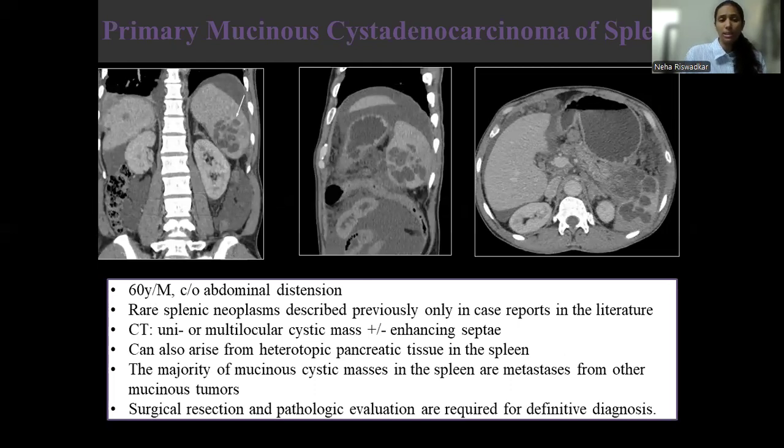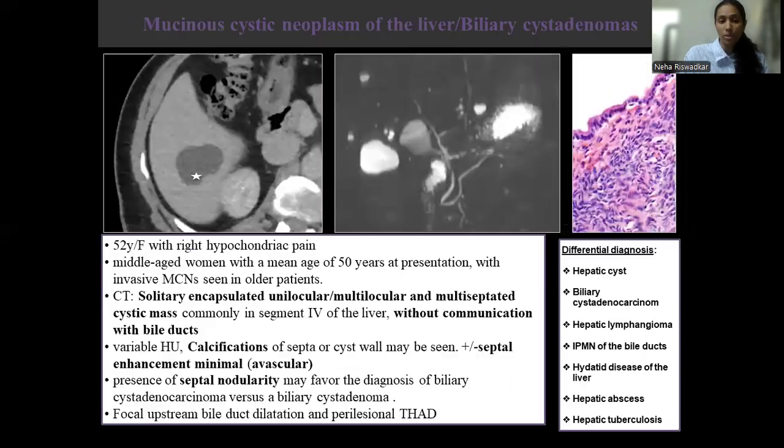A male complains of abdominal distension. Here we can see a cystic lesion in the spleen with multiple enhancing septations, a multilobulated multicystic lesion predominantly in the lower pole. This turned out to be primary mucinous adenoma of the spleen, which has only been reported in case reports in the literature, and it's very rare. They can arise from heterotopic pancreatic tissue in the spleen. The majority of these tumors are metastases from other organs. Surgical resection and pathological evaluation are necessary for a definitive diagnosis.